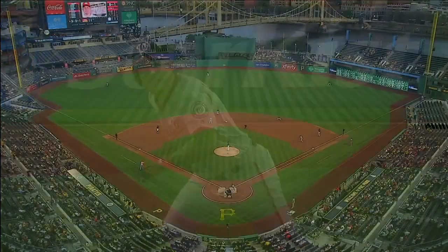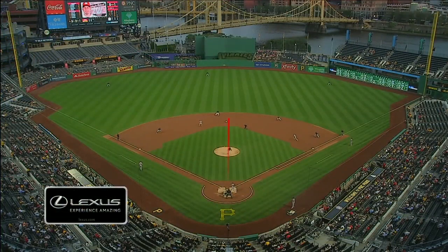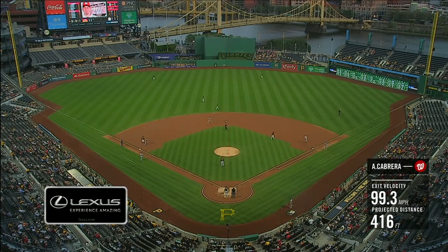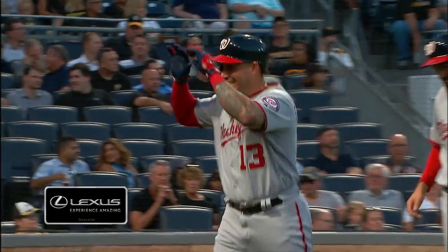That's going for the bridge. Whew. I got worried there for a second. 416 feet.